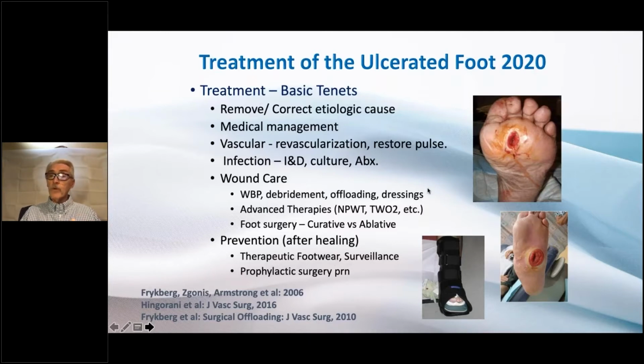And then remember the important role of foot surgery, whether it be curative, ablative, or prophylactic, or emergent. Finally, once healed, we must talk about prevention. And that includes therapeutic footwear and constant surveillance. And of course, prophylactic surgery has a role even in the prevention phase too. So we all need to be well aware of all these basic tenets that haven't changed, and we must practice according to all international guidelines, which really embrace some of these basic tenets.